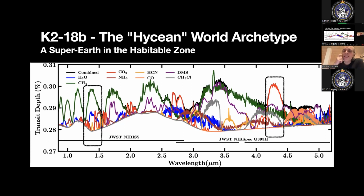So it's quite exciting. And I think the authors of this discovery were very excited because they also included the molecule called DMS, dimethyl sulfide, in their modeling. And it's here in purple. Okay, the purple opacity is DMS. DMS on Earth exists in small quantities and it's produced by phytoplankton, by life in the ocean.